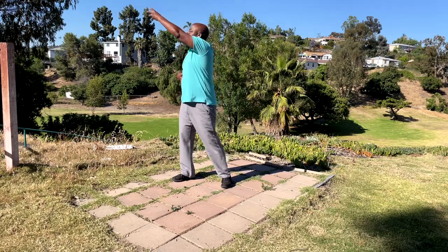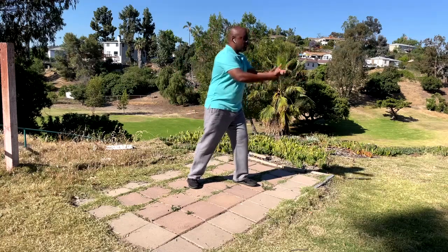I'm going to use my entire core to bring it back to my center, where now I can effectively carry the weight. The heavier the object, the more essential it is to do this in a correct fashion. So you can do that with one arm, you can do that with two arms, but we're always projecting from the core, not just from our shoulders and our elbows. This is going to help you lift and reach more effectively.